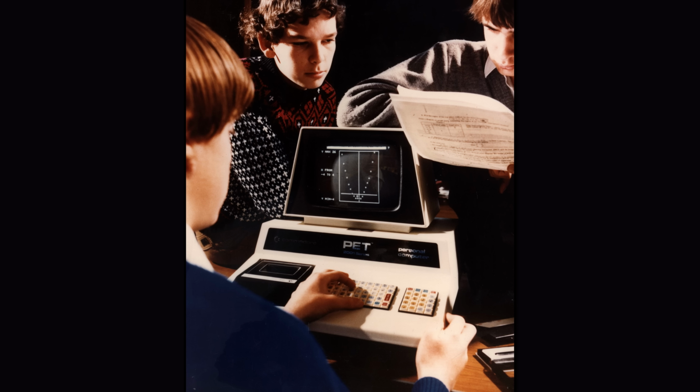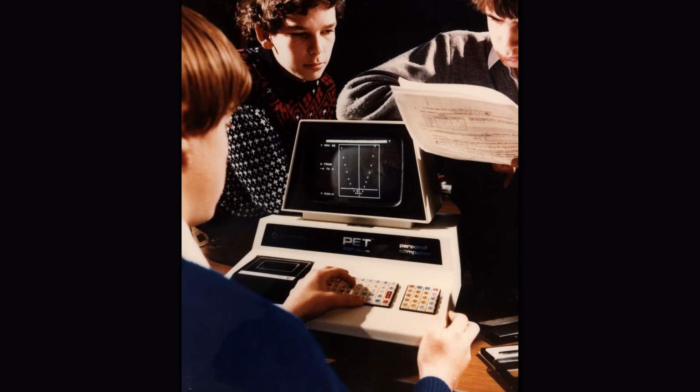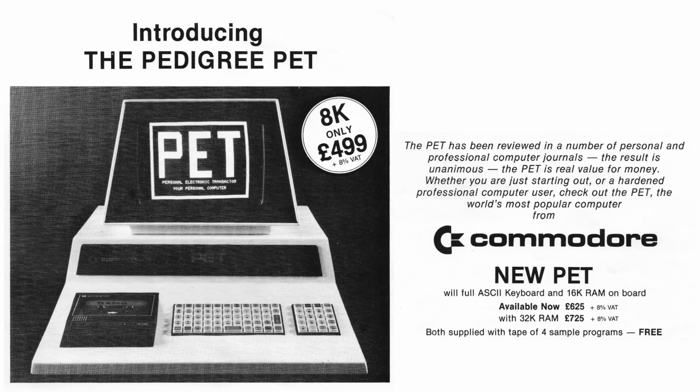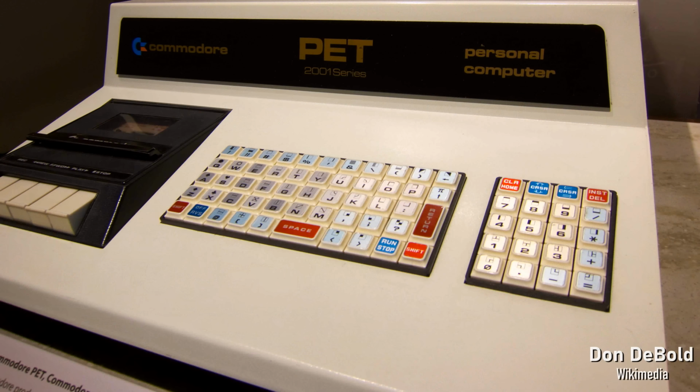Indeed, the whole machine was a cut above the TRS-80. Demand for the PET exploded and Commodore had trouble keeping up with demand. But in 1978, they began expanding into foreign markets such as Europe and Japan, producing a Japanese version with katakana characters. One of the major issues with the PET was its funky keyboard with its odd layout that was very small and hard to type on.